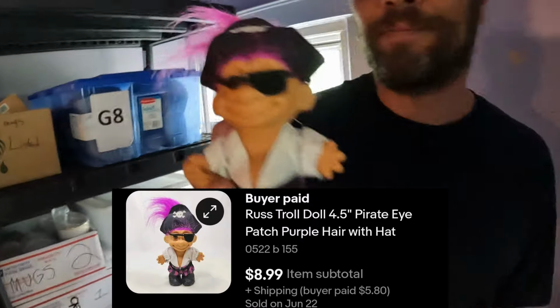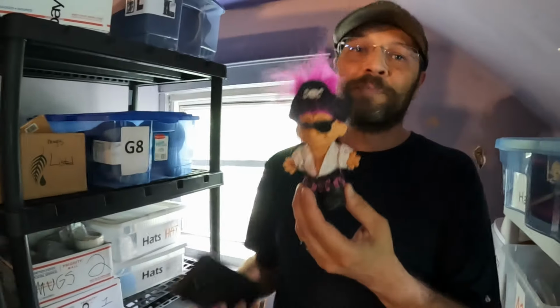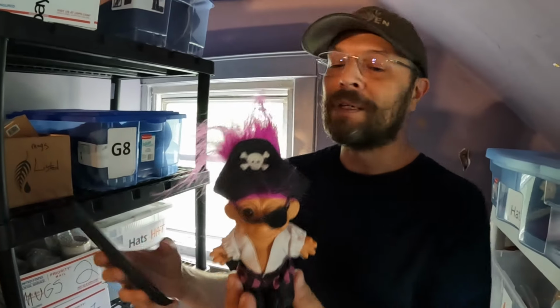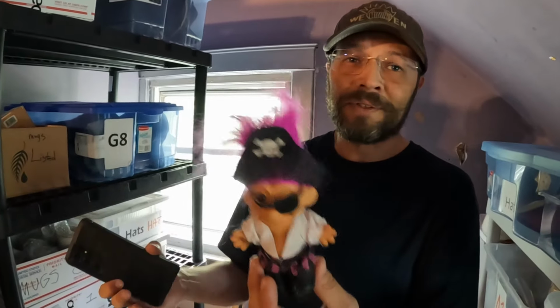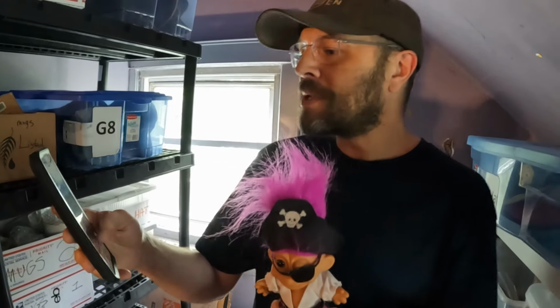Oh my goodness. I love his hair. Right? He's got the eye patch and everything, so that's pretty cool. I must have pulled this out of the bins. I don't normally buy these things singly, but there's a big collection there in the bins, and in the bins is next to nothing. So $9 plus shipping.